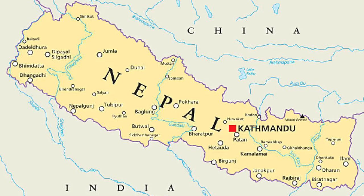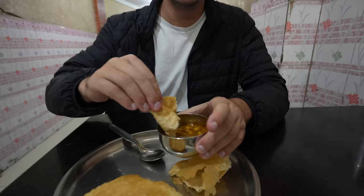And if you're not familiar with Nepal, it's smack dab in the middle between India and China. There's a lot of Indian influence, I mean, a lot. And there is Nepali food that is strictly Nepali, but there's also influence from China, so it's a diverse mix of different cuisines.